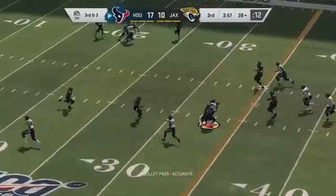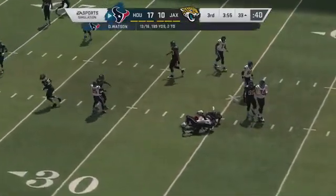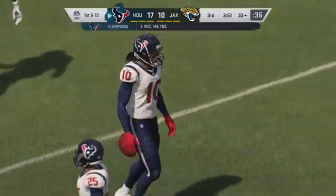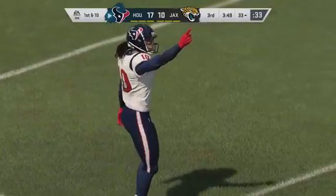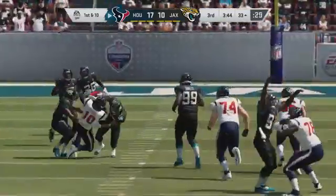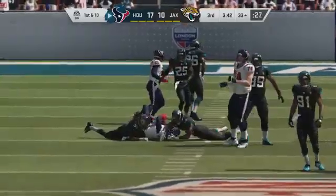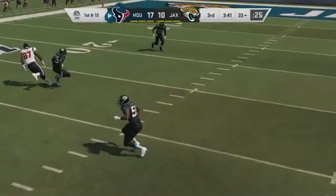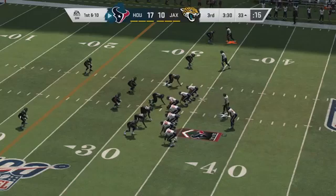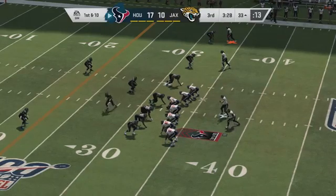Now Watson. And he's got the completion to Hopkins. And he's able to get it to the 33. Good enough for a first down. He's been big. 2 touchdowns earlier. Now he's got a first down here. Watson in the offense going to come up first and 10. And he's 4 for 4 now, throwing the ball to start the drive.